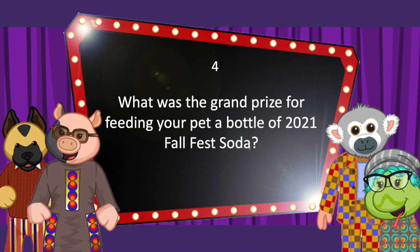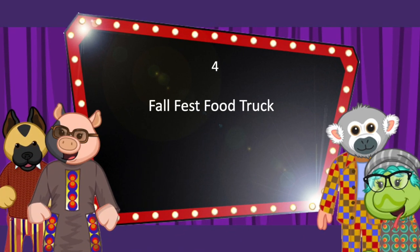Anyone? Well, the answer, hopefully this will jog your memory, is a Fall Fest food truck. The Fall Fest food truck. It was a great prize. Oh, yeah. Nobody gets a point for that question, but that's fine. Maybe you guys did at home. Please let us know in the comment section below.